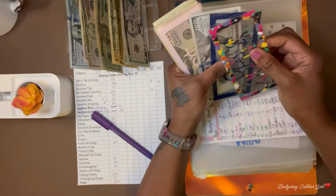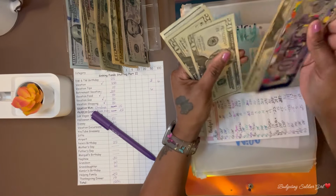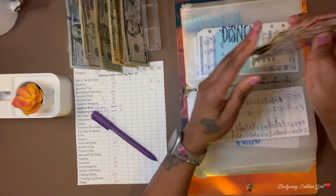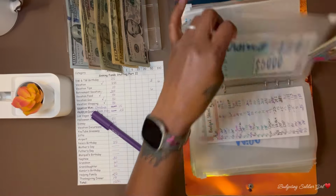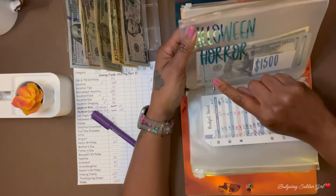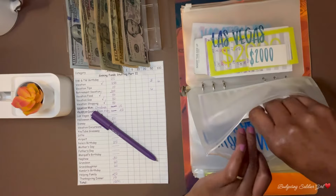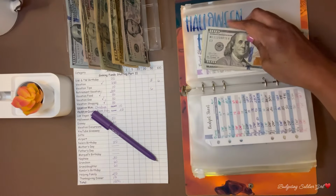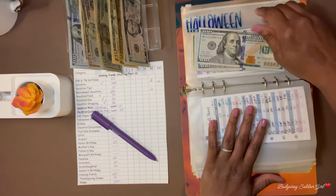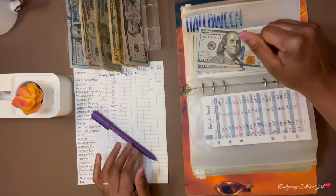And we have $1,916. Halloween horror. Or, you know, I need to change this envelope. Instead of Halloween horror, this envelope is just for my Orlando trip. So every year, the month of October, I travel to Orlando to visit my daughter so we can hang out and do whatever we want to do.